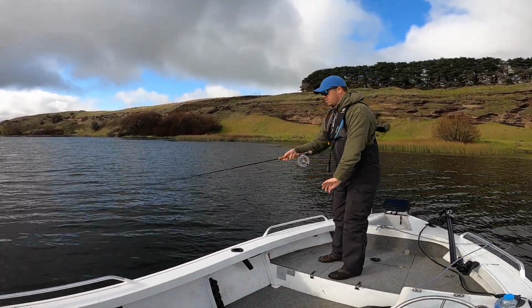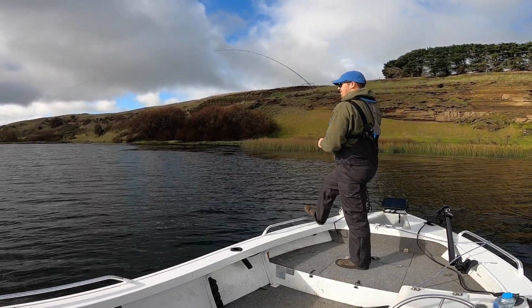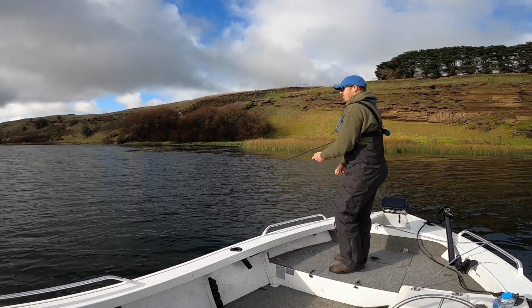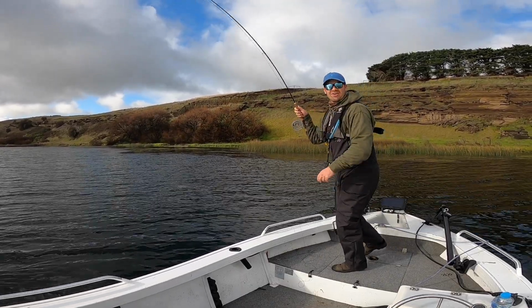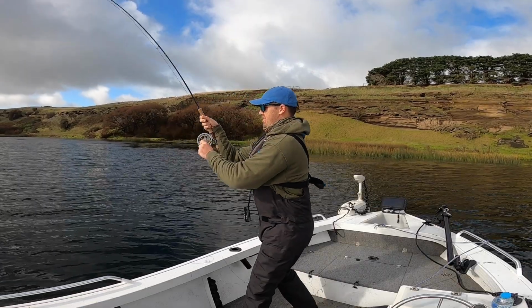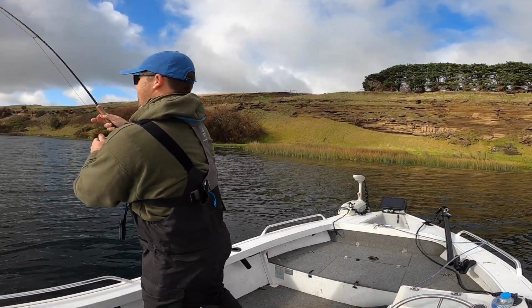Gosh. Got it. Oh, that's a good one. Oh, that take on the roly-poly. That's a nice fish. Oh, just shows mixing up the retrieve. Oh, that's a nice fish. That's a really good one.